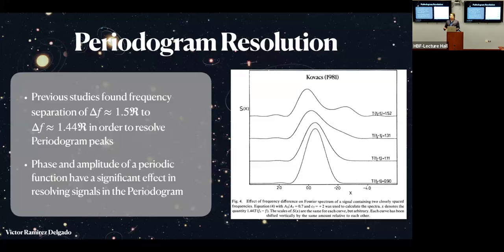This is a question that is particularly important not only for radial velocities, but also for asteroseismology and the study of variable stars, because in particular you want to be able to find frequencies that are close to each other. Previous studies in astronomy determined that you need a separation in frequencies of approximately 1.5 times the frequency resolution, or 1.44 times, to be able to determine if two frequencies are independent from each other. This example from the Kovacs 1981 paper shows data with two periodic signals in it, and you take the periodogram and look at the peaks that you obtain. For the case at the bottom, you only have a separation of 0.9 times the resolution between them. So you have a blending. You only see a single peak instead of two different peaks.